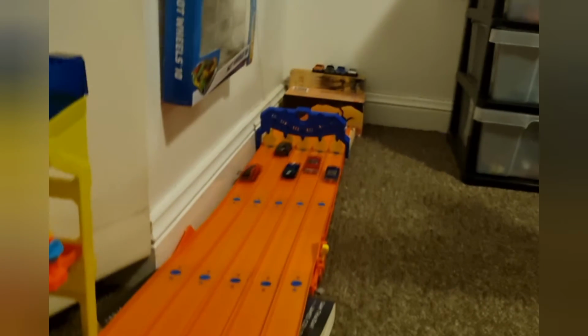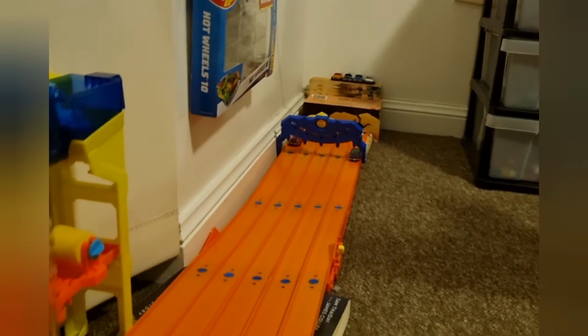Impala and Thresher nose to nose. Thresher is getting ahead. It's the Thresher. The Thresher wins onto the championship race.